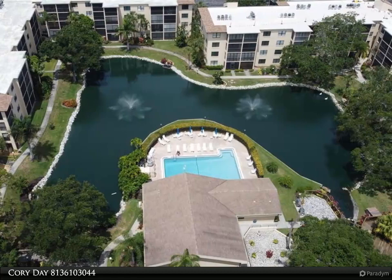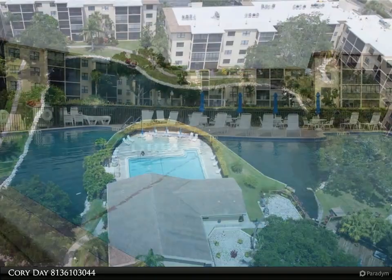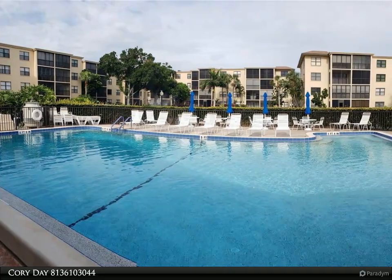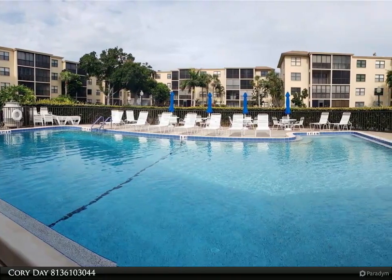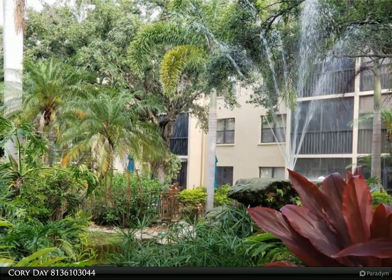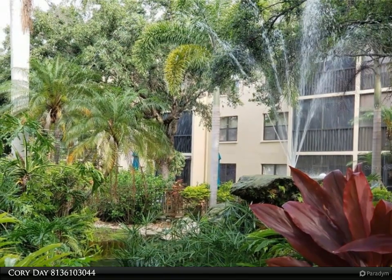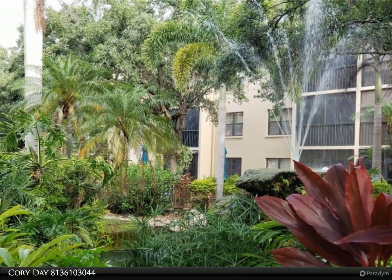This third-floor condo has lovely pond views from the rear screened lanai. Spacious living and dining areas, kitchen with shaker-style cabinets, refrigerator, range, dishwasher, and washer and dryer in laundry closet. One large bedroom, 1.5 baths. Covered parking spot is included.